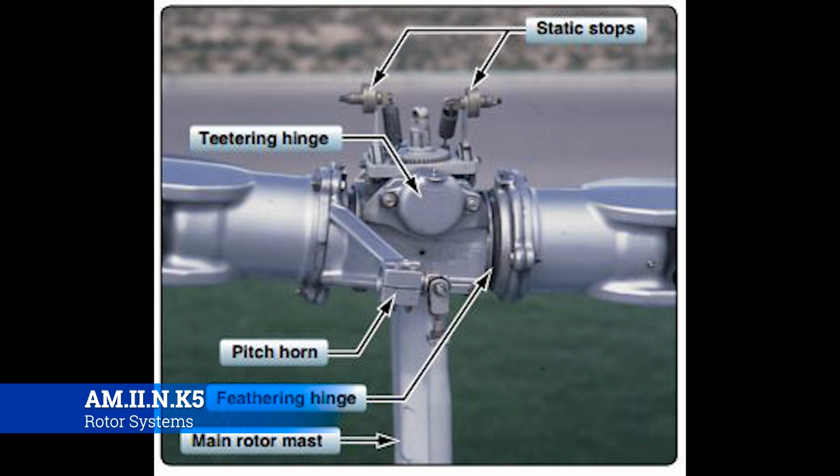So basically, a semi-rigid rotor system is going to allow it to teeter one way or the other. It's going to allow it to feather, but effectively any vibration is going to be dampened by the bending of the blade, making for a rough ride.